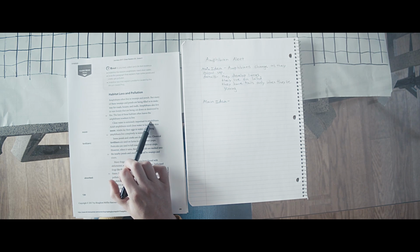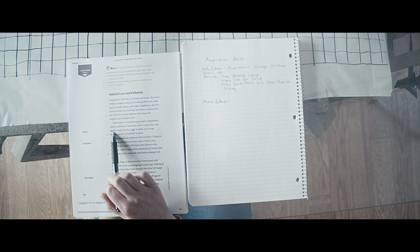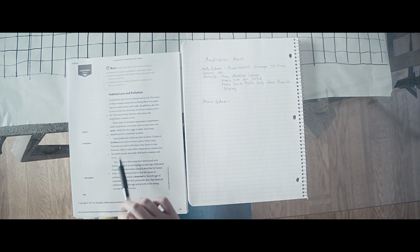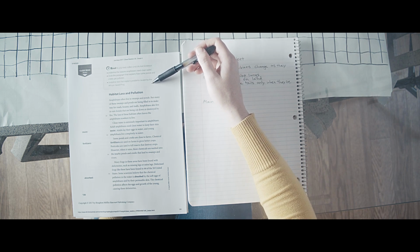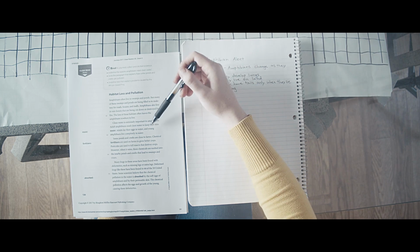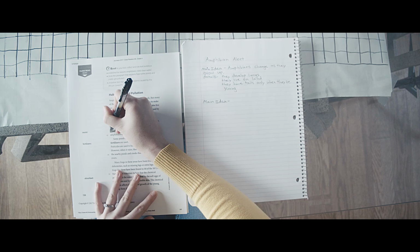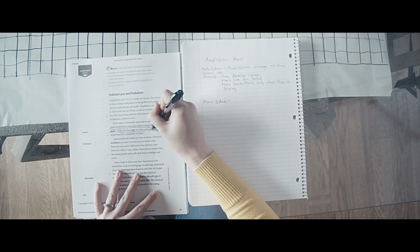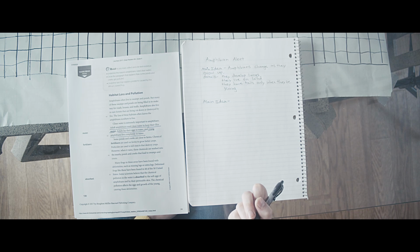Clean water is extremely important to amphibians. Adult amphibians need clean water to keep their skin moist. Adults lay their eggs in water, and young amphibians live completely in water. Okay, so let's see. Is there anything to underline or circle yet? Underline the reasons amphibians need clean water. It talks about that right here. Adult amphibians need clean water to keep their skin moist, and adults lay their eggs in water. And young amphibians live completely in water. So that's 3 reasons why amphibians really need that clean water.